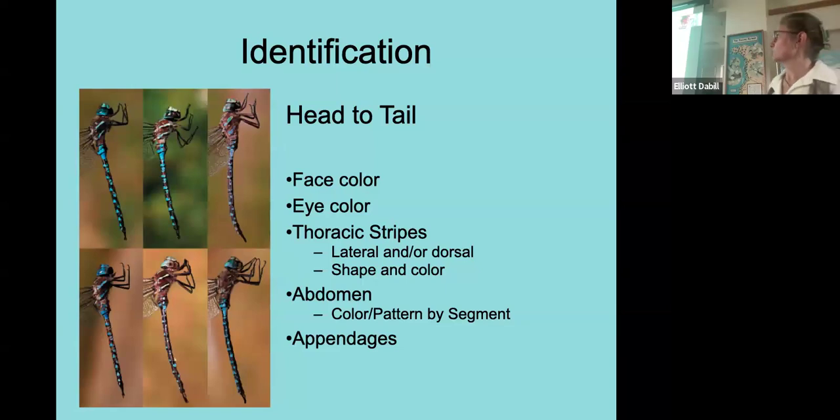So from head to tail, you're going to look at the face color again and the eye color. The thorax, does it have stripes? So like birds, is it spotted? Is it striped? Is it white? Is it yellow? Is it on the back or just on the sides? On the abdomen, is it one color? Does it have pattern? Does it have spots? Does it have streaks? What colors are on what segments? And then the appendages, again, are important.